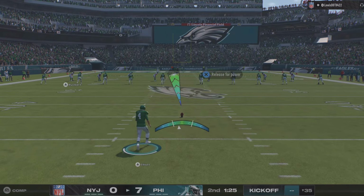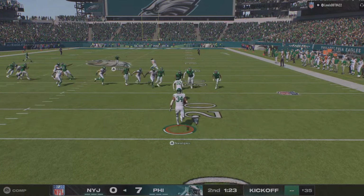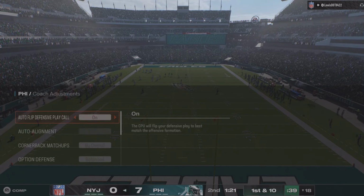Now after the touchdown, here's Elliott on to kick it away. And no alley to be found. The coverage was solid, and he's dropped at the 18.